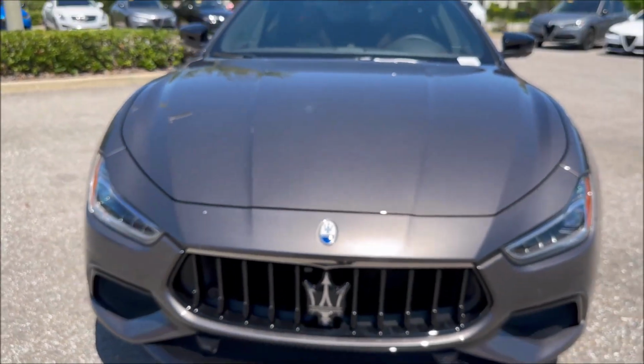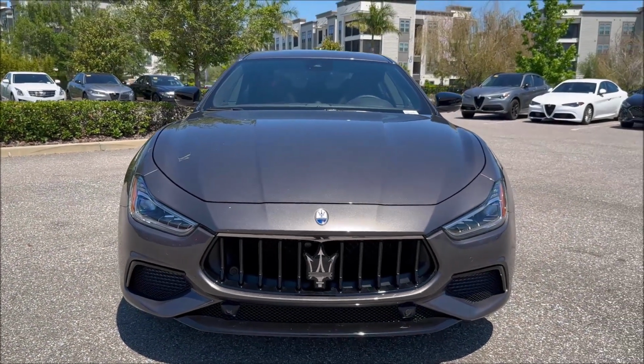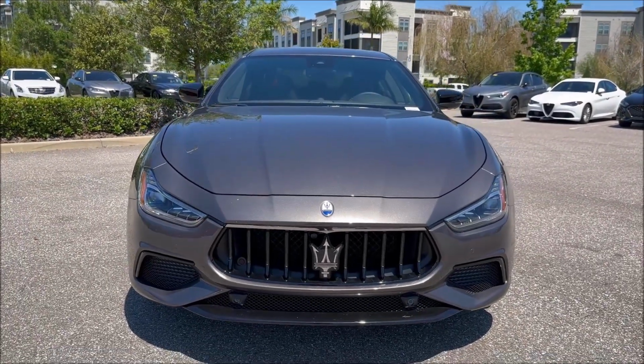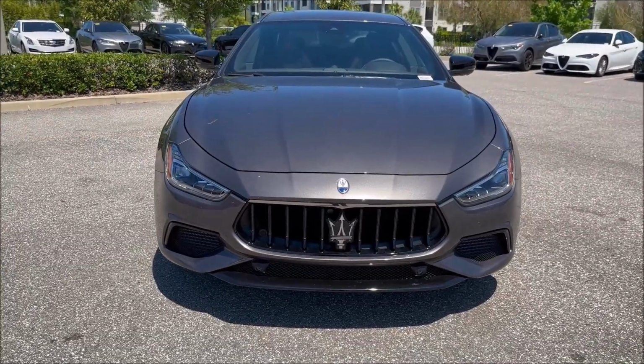Now you guys can see, taking a step back, the nice little grooves in the hood there. Kind of gives a nice little sleek look. But again, this is a look we're used to for the Ghibli. It just all comes standard this year.